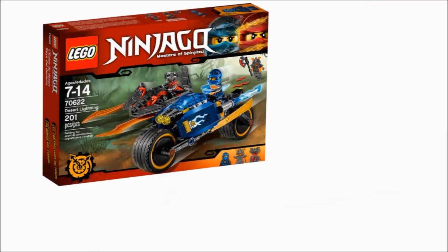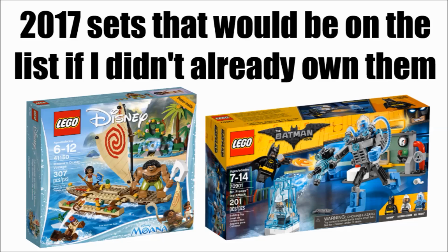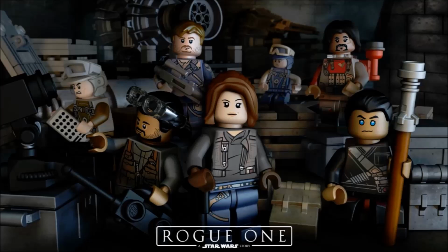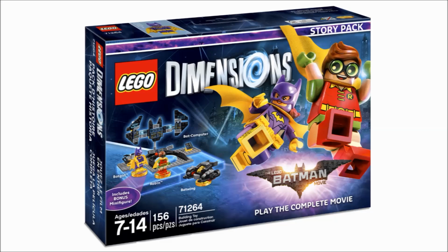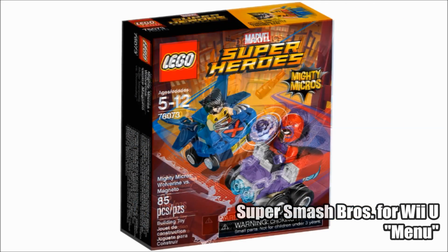I'm going to assume that Ninjago and Avengers 2017 sets release in January in the United States this time around. Also, I won't include some great sets that I already own, which are shown here, as well as the Star Wars Rogue One 2017 sets, as LEGO has an embargo on those as far as I can tell. Either way, all music tracks will be listed in the bottom right hand corner as they play, and without further ado, let's get into this.